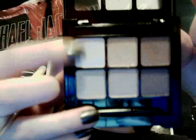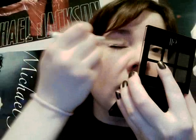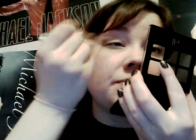So I'm going to apply this color, this one right here. It's the lightest color. I'm just going to apply this to my lids. This will just give a little bit of color. Just a little bit of something. Nothing too fabulous, but I'm just going to apply this to my lids.